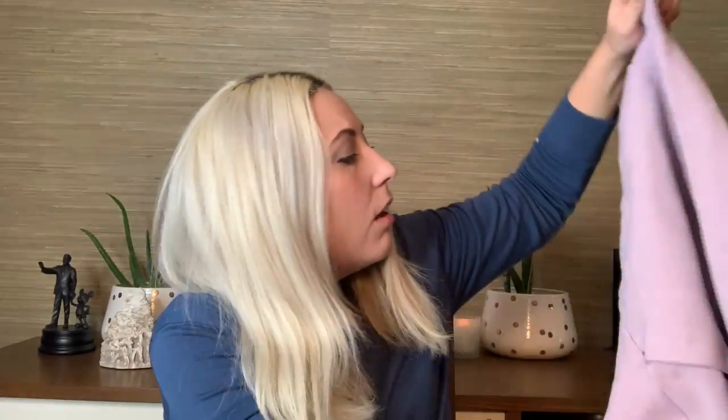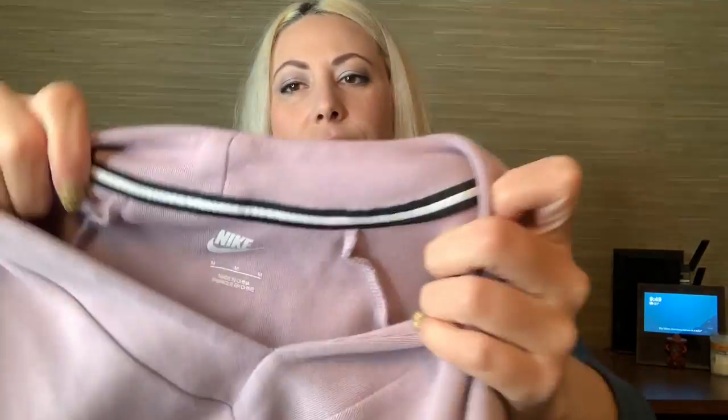This is for myself. I'm gonna keep this bad boy. I love this Nike Tech stuff. And this is just a cute tunic. Totally wear this with leggings. This is who I am now. This is who I am. I love this stuff.